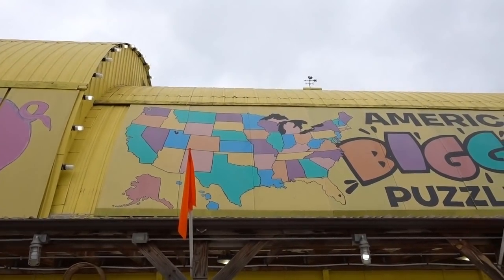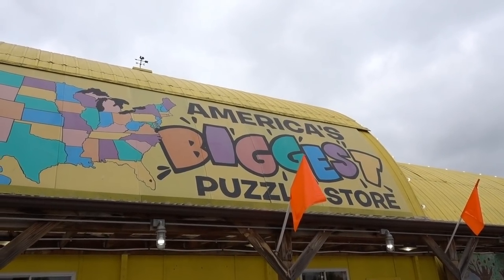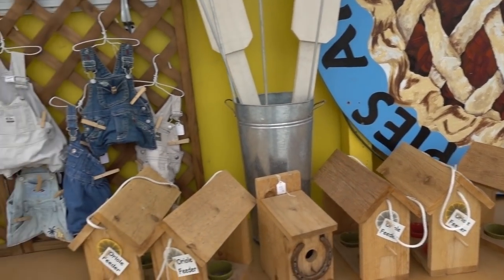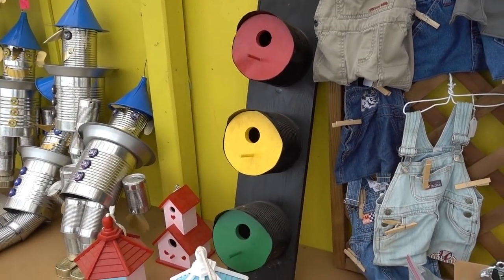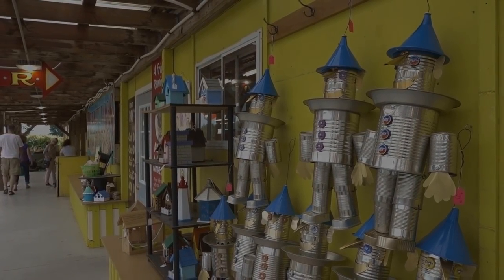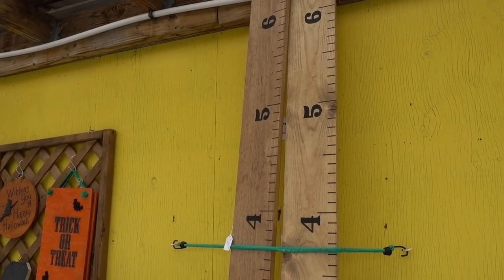This is apparently Minnesota's largest candy shop, but America's biggest puzzle store. Did not know that. Out here in front, they have all sorts of things that you can buy. Crafty type of items, bird feeders, clothespin bags, a wooden stop and go light, and even some Tin Men. And if you want to mark how your child is growing, you can even get one of these measuring sticks. Very cute.